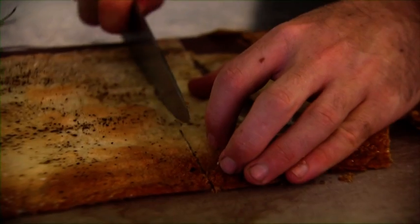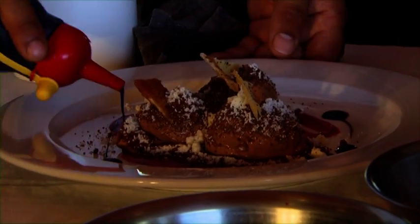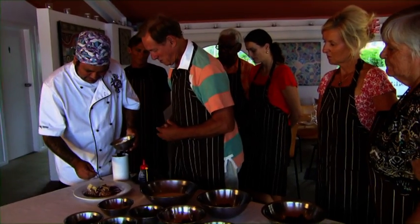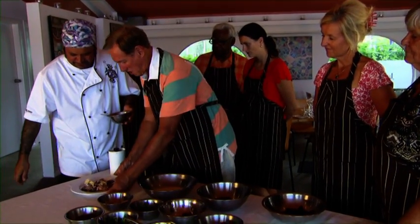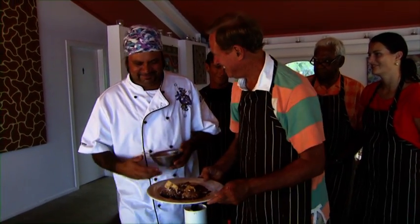No problem. Bit of balsamic reduction with some wattle seed. So there's the wild violas, eh? Finally the chocolate, white chocolate. There you go. What a place, what a wild dish. There you go. Let's go and eat it.